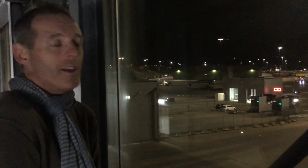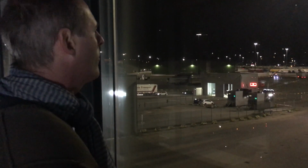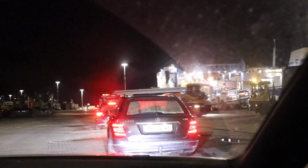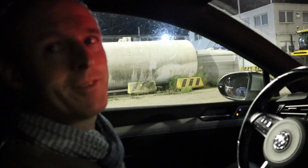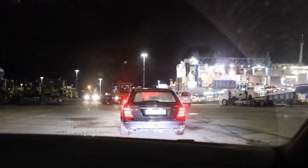So we arrived at Travemünde, but we have to wait for an hour and a half before we can board. We're already checked in, and there's lots of boats here. It's really busy. So, we've moved a little bit to get on the boat, but we're not on the boat yet. Oh, here we go again. How long have we waited? In the car? Well, nearly 2 hours.